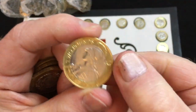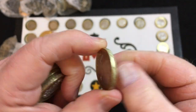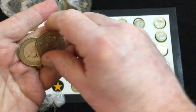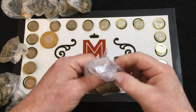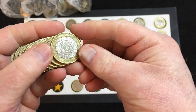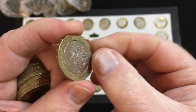Got another Britannia. Do like finding the Britannias. Would be nice to get an IFC one. That's a 2016. So I've got both versions. By that I mean I've got a 2015 and 16, the only ones that did go into circulation. But the 15 has only got a mintage of 650,000, while this 2016's got a mintage of 2,925,000. Charles Dickens, that's a third one to do.